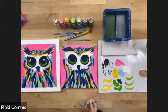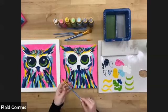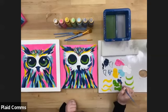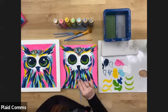Okay, so I'm going to hang on to the same brush. It's my number 8 flat brush. And I'm going to pick up some true blue, which is like our sort of cobalty medium blue. If you need to put more on your palette, feel free, but I've still got some on here. And we are going to add some highlights to our beak.